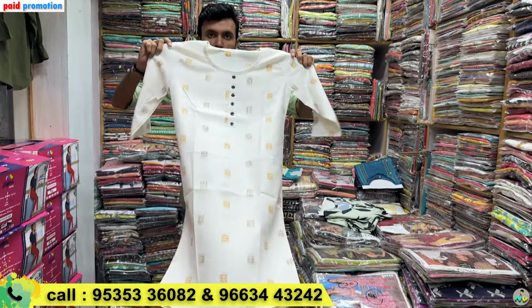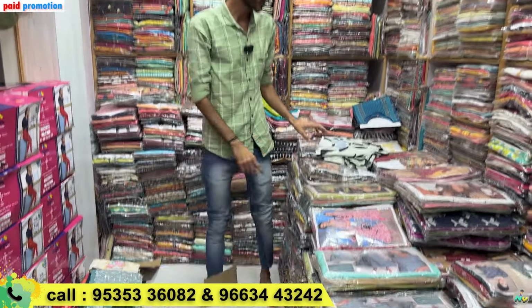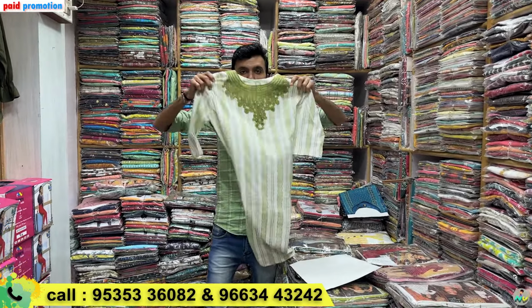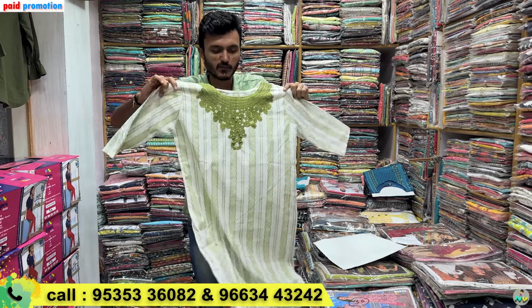The actual level is head size. Okay. 115 rupees. 25-30 pattern available anytime. Full stock available. 115 only for full product item.